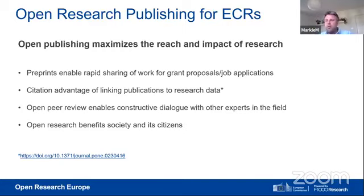What we found is that publishing as a preprint and enabling the rapid sharing of work is really good for early career researchers, as they get to put articles in grant proposals and job applications, provide links, and enable those groups to actually go and see that they have published some work. They can see who's reviewed that work and they can also get a general feeling from the article metrics page of how well that work's doing. So preprints are a really good way to declare what work is being done and what is happening.